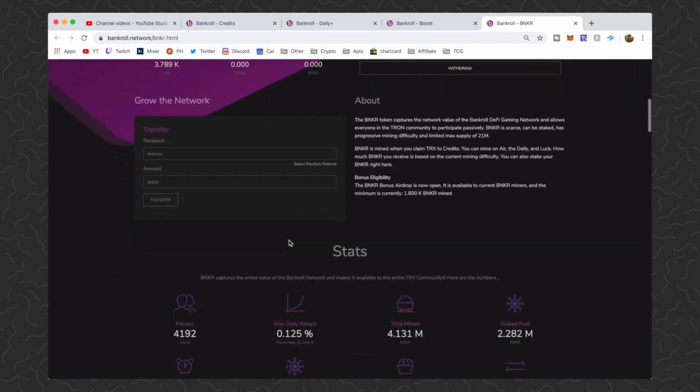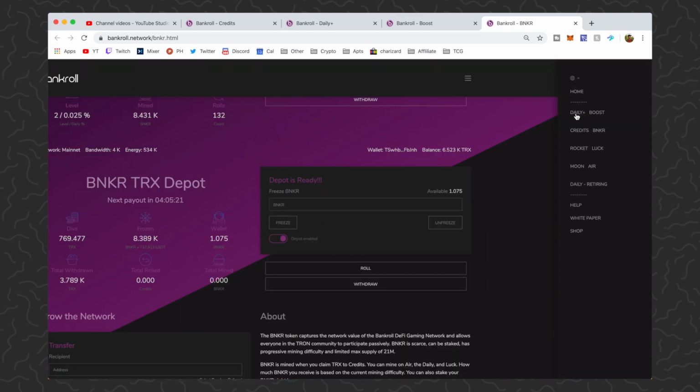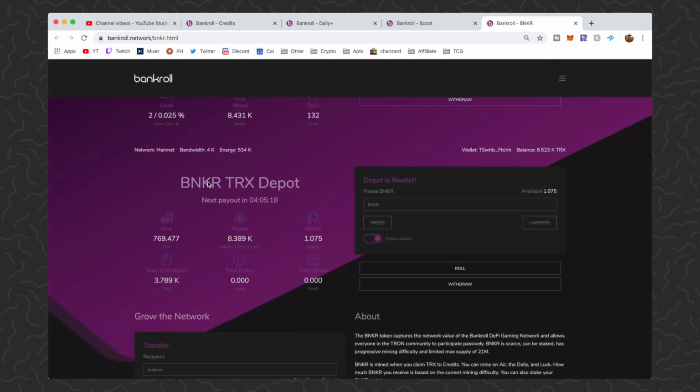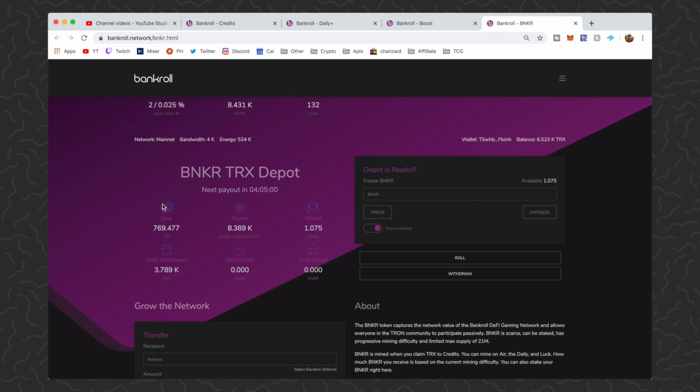So if we scroll down here, we'll see the dividend pool for the Banker TRX Depot. And a lot of these dApps here, these other dApps on the Bankroll network, are feeding into this Banker TRX Depot. So those keep increasing the dividend pool, and then the dividend pool drips to everyone that's freezing their Banker. So every 6 hours, I'm getting more dividends here.